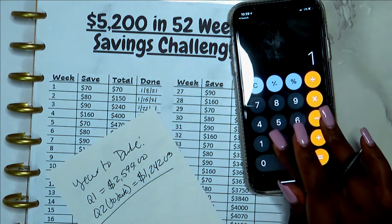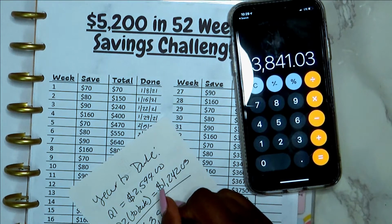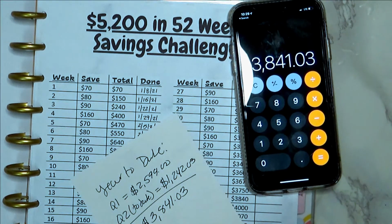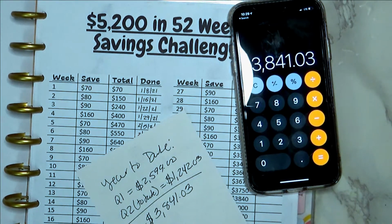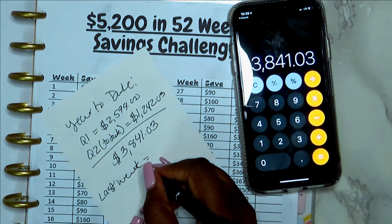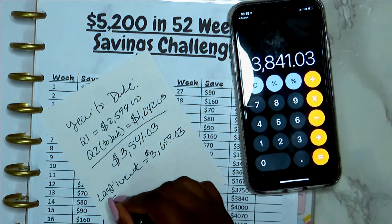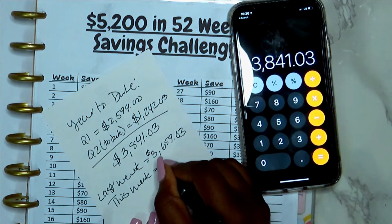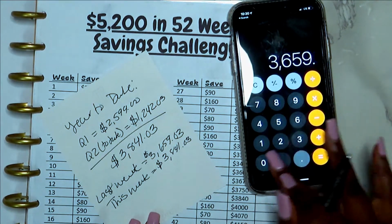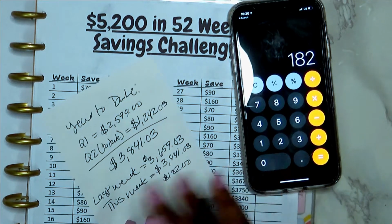$2,599 plus $1,242.03. That's going to give us a grand total of $3,841.03. And the difference on that, last week we had, where's my little paper from last week? Okay, last week we had a total of $3,659.03. And then this week we have, again right here, the $3,841.03, which gives us a change of $182. So that's our overall change.